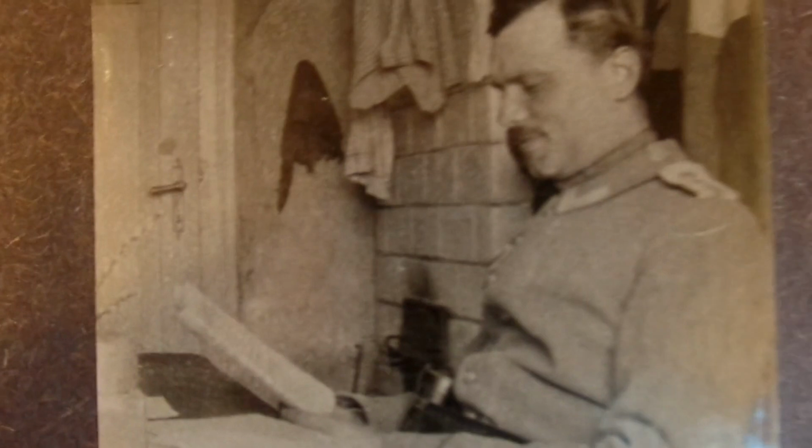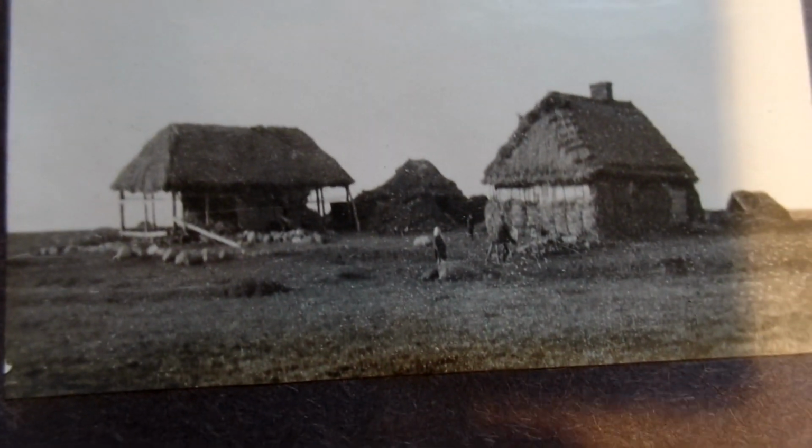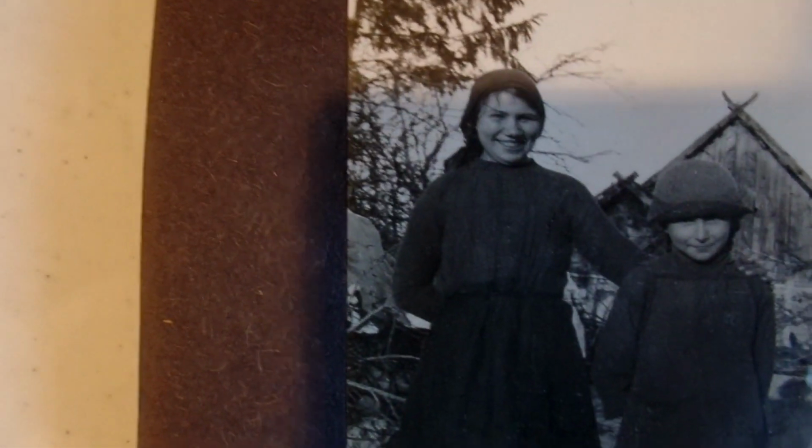That's a cool photo. We got German soldiers in their bunks there. This guy looking over some papers. He's got his pistol holster there. It's another barn. Cabin, hay pile in a barn, it looks like. We have some civilian children, looks like. Maybe brother and sister.